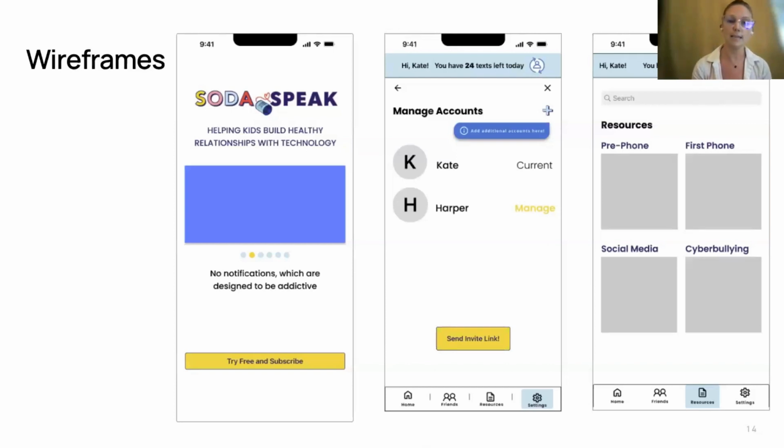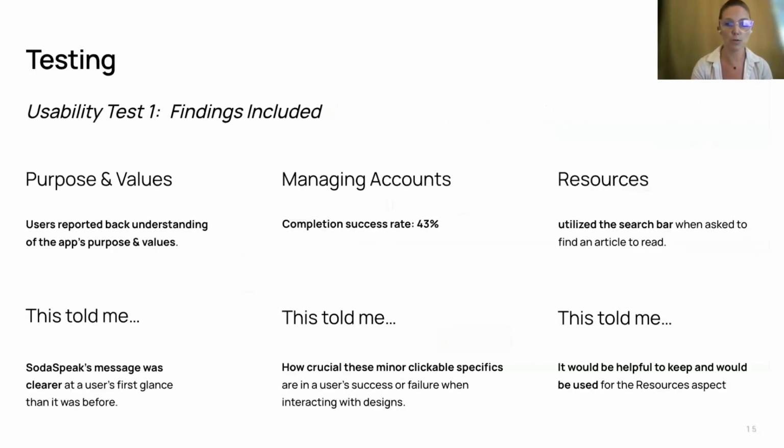So I translated these sketches into Figma, using Figma, into some low fidelity wireframes, which I then used for testing. So the first image is the onboarding wireframe with, so to speak, information versus articles. Second is a managing account screen with a little more user control. And the third is a resources screen. So I threw those into Usability Hub, a testing site, and ran 2 usability tests.